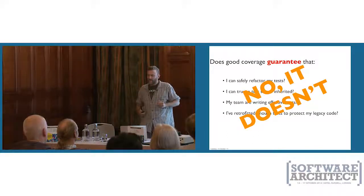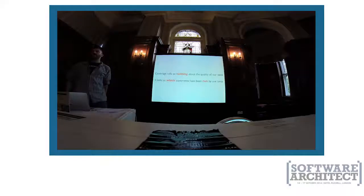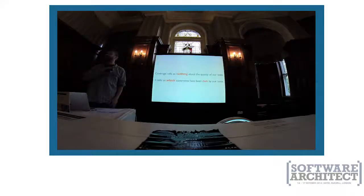Animation doesn't. So it tells us nothing about the quality of our tests. It tells us which statements have been run by our tests. So it doesn't even tell us that we've tested those statements. It tells us that we've executed them. It tells us which statements have not been tested. So from that point of view, code coverage does give some important information.